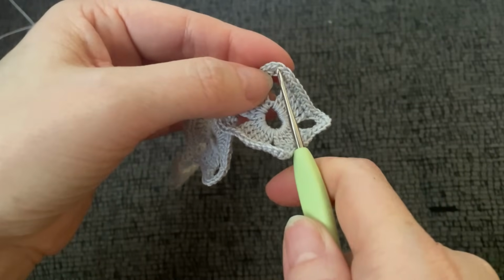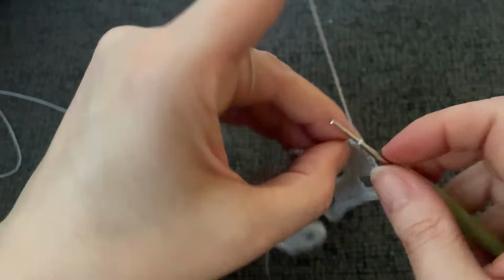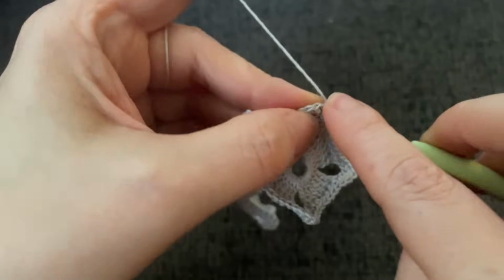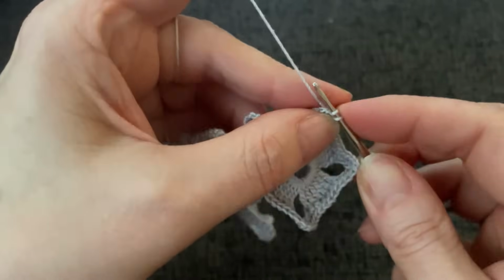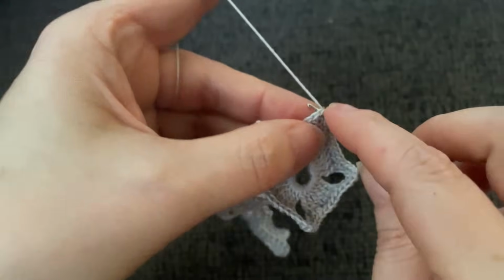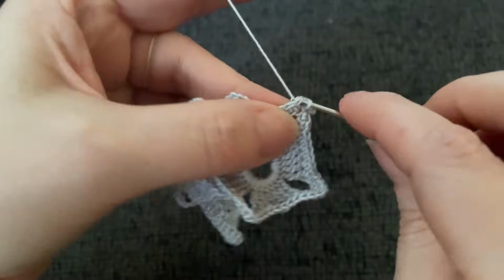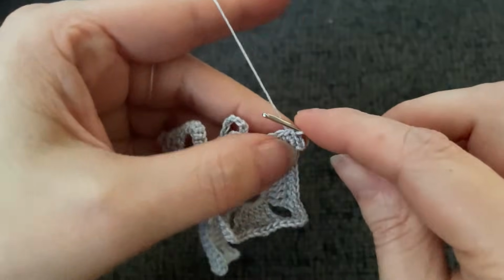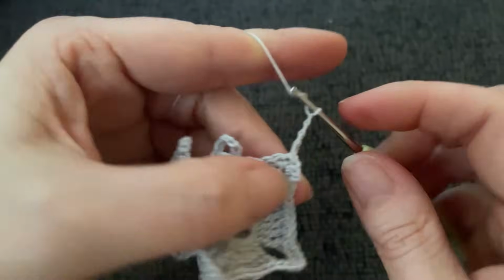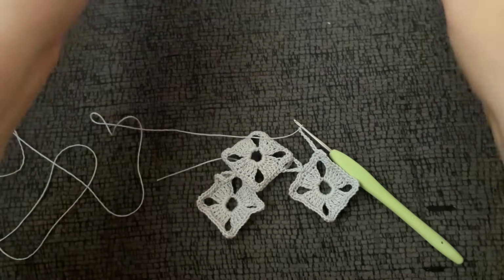So let's start in this first one here. Okay, and it wants us to work 3 slip stitches over the 3 center stitches. So this will be 1, 2, and 3. So it's 3 slip stitches in a row, then chain 7. Here we go. 1, 2, 3, 4, 5, 6, 7. Okay.